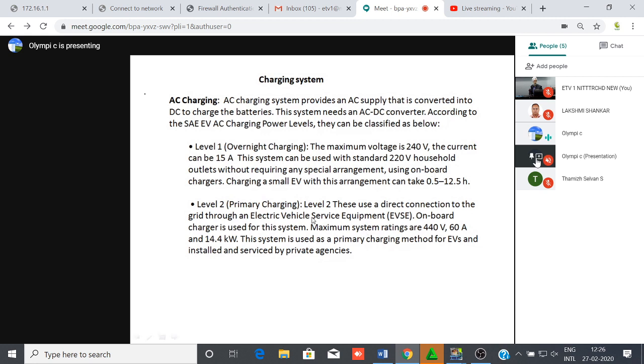And the level two primary charging, in the AC charging available, the current can go up to 60 amps. But of course, this cannot be put in by a person himself. This can be like a society buys this from a third party and puts it in their society. So the charging time can come down to less than 1 hour with these systems. And in place of 220 volt, like the 440 volt coming from the line, so directly it can be put in the line coming in from the three phase.